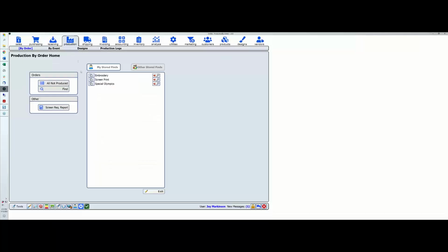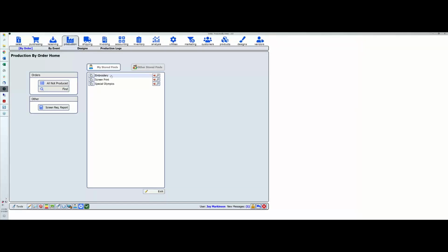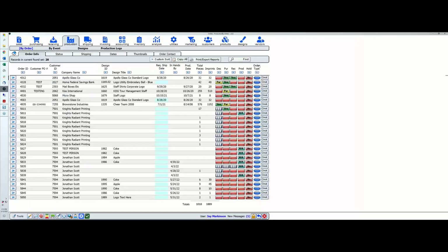For example, if I want to see all my screen print orders, I just click on screen print. And that was probably contract screen print. If I click on embroidery, I can see all my embroidery orders that we're working on right now. Again, still in report form. I can sort by production date. I could further do my finds. I could save finds. I can print out reports. That's kind of one way to do it.